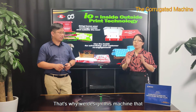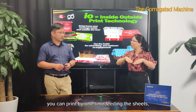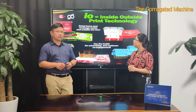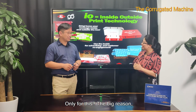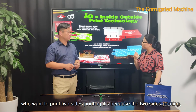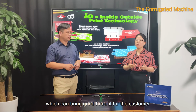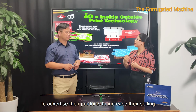That's why we designed this machine. You can print by feeding the sheets one time. You can print the top and bottom in one process. So you can ensure good strength of the box. That is the big reason. I think the customer who wants two-side printing wants it because it can bring good benefit for the customer to advertise their product and increase their selling.